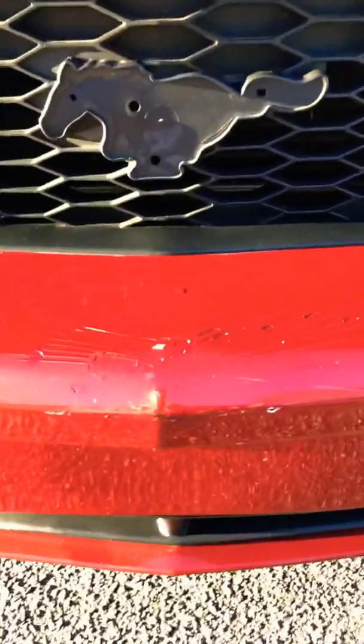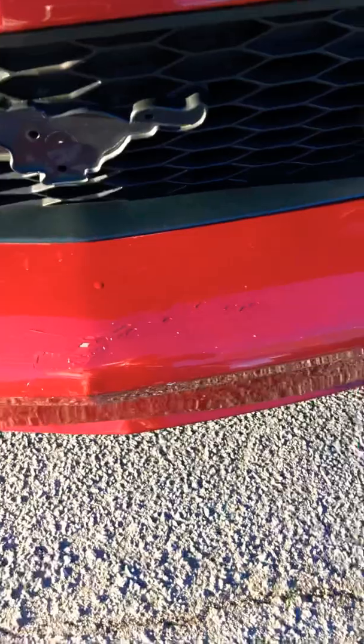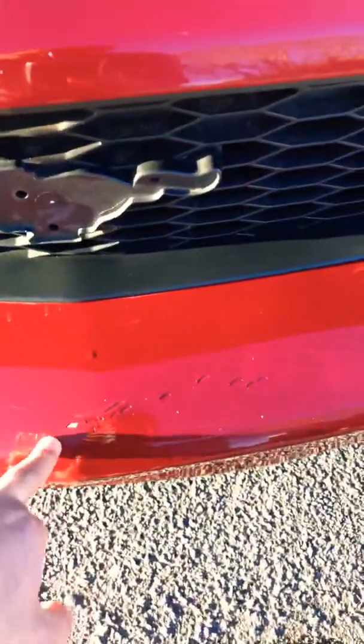Next defect, you can see where someone spider webbed the bumper. When I first got the car, there were adhesive points right here on the headlights for a car brawl. So I believe they hit something and they didn't realize the damage they did until they actually took the bar off. And then they tried to repair it with more paint filler. Not a very good job.